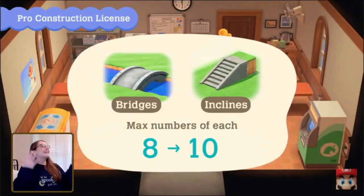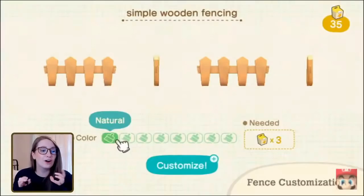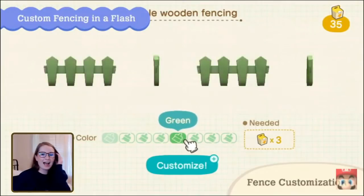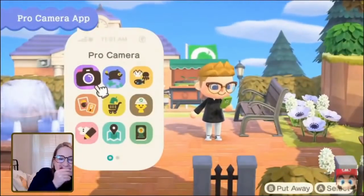The limit will increase to 10 each. Oh my gosh, the fencing. Some fencing can be customized too. Oh my gosh. The camera app on your Nook is getting an update.